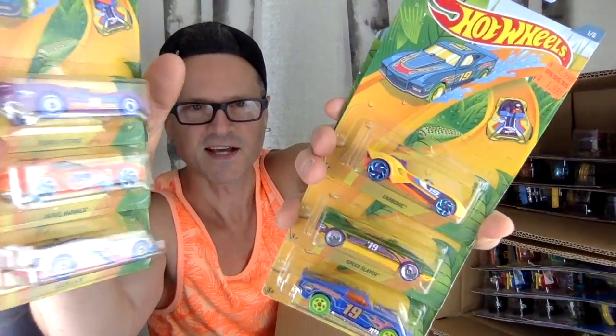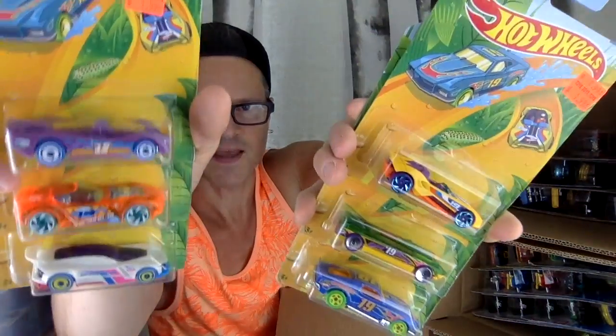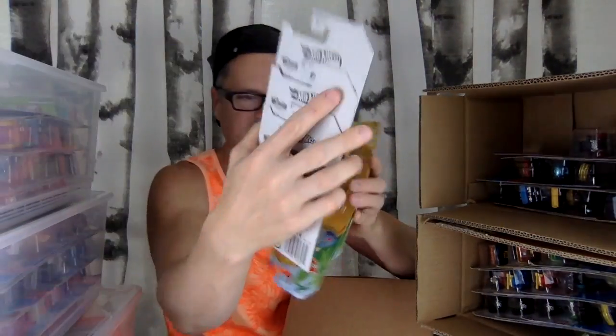They have this tropical 80s theme going on, which I love. I found these at some kind of, it's called Toys in Canada. It's just an independent toy store.